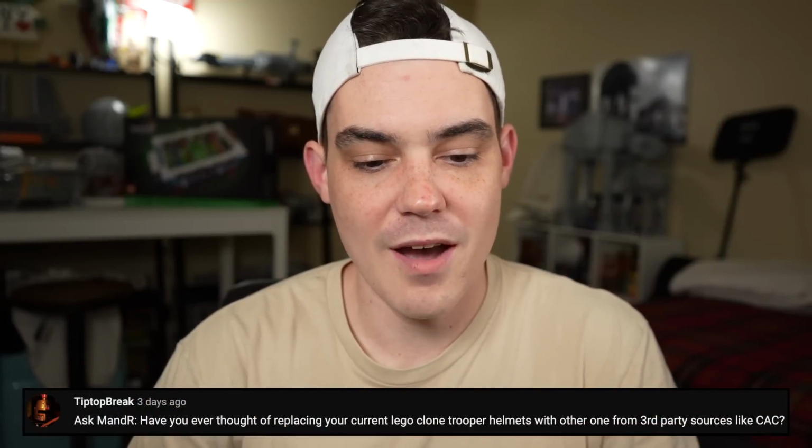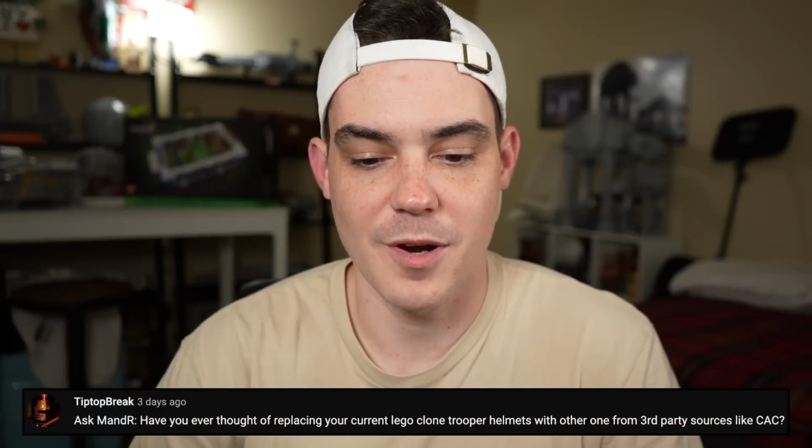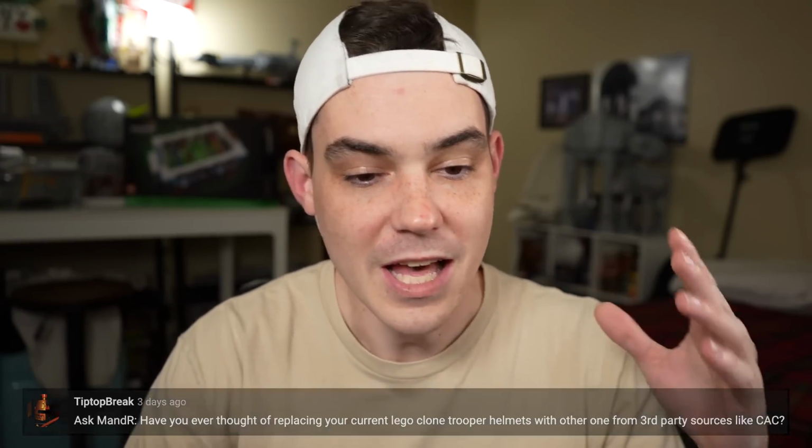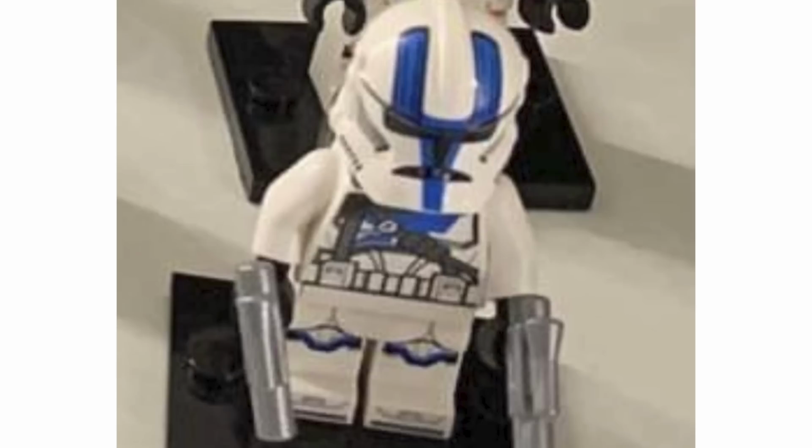Tip Top Break says, have you ever thought of replacing your current LEGO Clone Trooper helmets with other ones from third-party sources like Clone Army Customs? Look, LEGO's new Clone Trooper helmets suck. There's been a leak for the new 501st Specialist Trooper, and this one in particular will have a visor apparently, so it will look a little bit better than it does in this picture, but as we should know, LEGO is continuing to print very, very bad looking clone troopers.